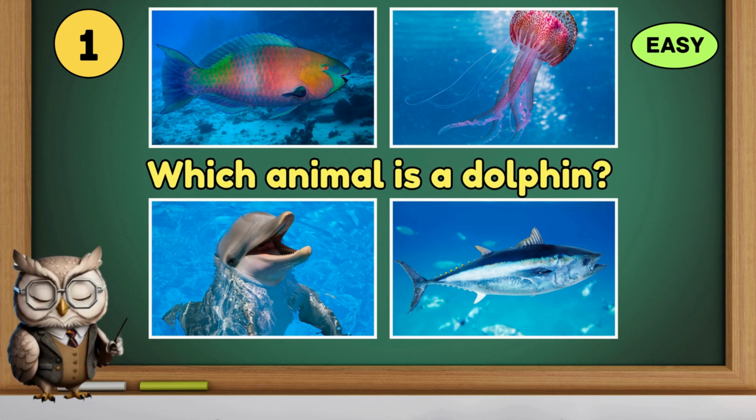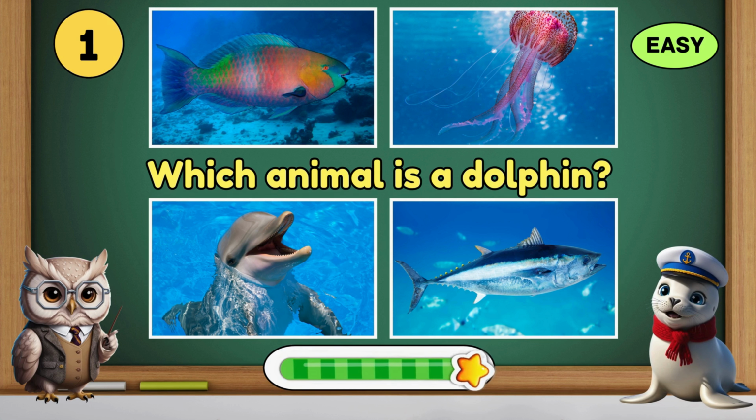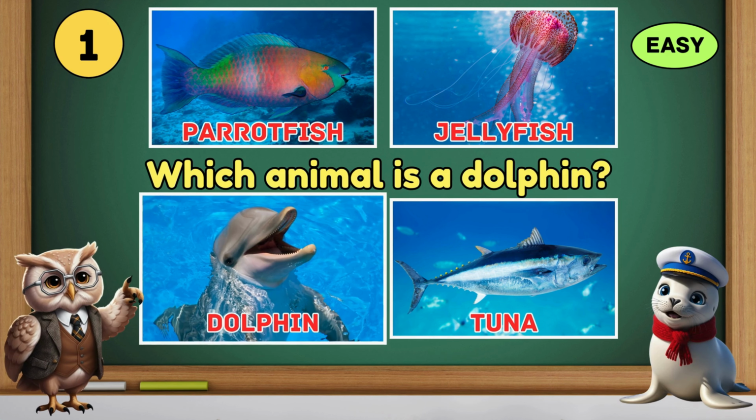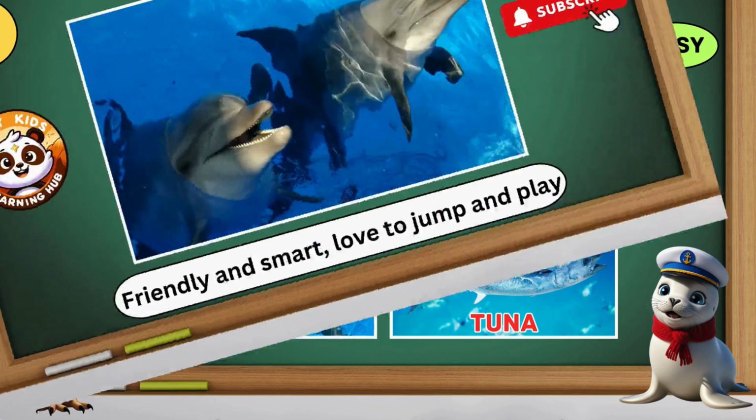Which animal is a dolphin? The answer is this one, a dolphin. Dolphins are friendly and smart creatures that love to jump and play in the water.